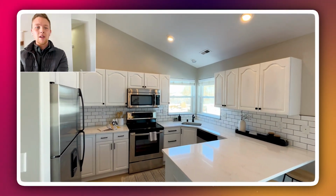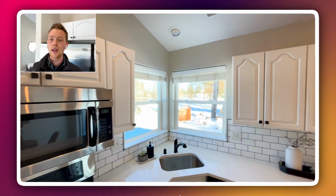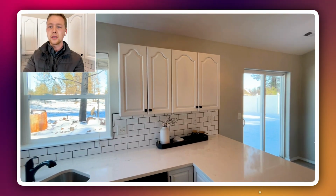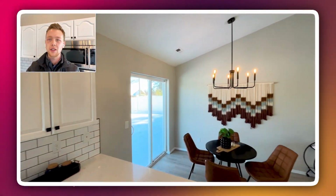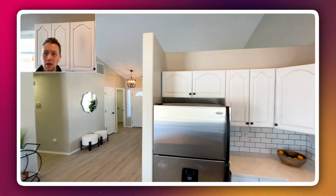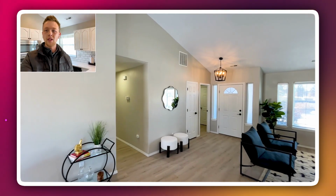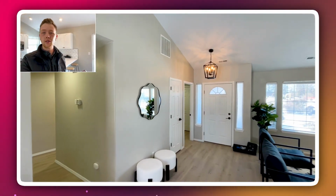But look at this really cozy kitchen here. Nice little view out the side. Nice tile backsplash, quartz countertops, everything like that. But again, it's just nice and wide open. You've got the open wall right there above the refrigerator and everything like that.